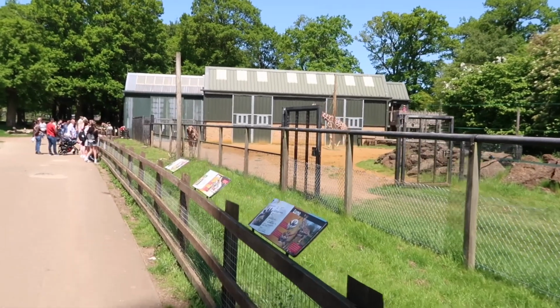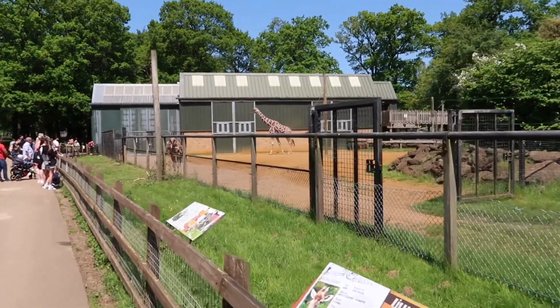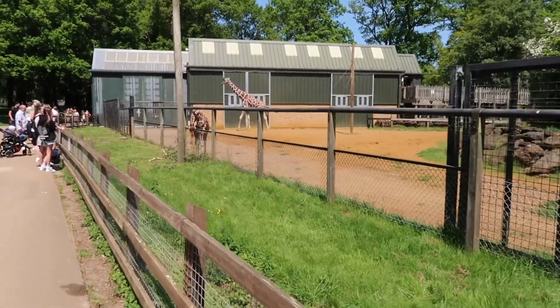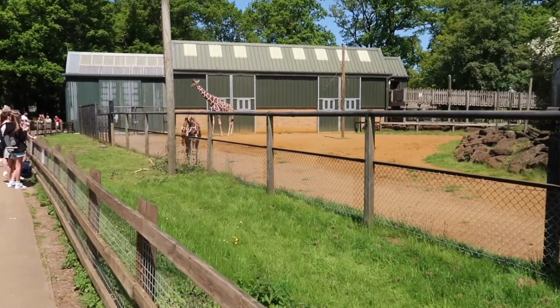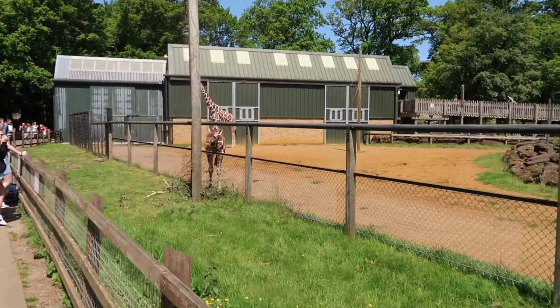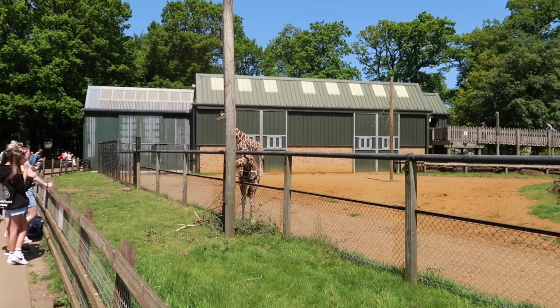Little baby Wilfred over there, certainly got a lot braver than he was in his early days and months. Obviously found something that's tasty. See his huge blue tongue coming out there. That is possibly mum in the background.